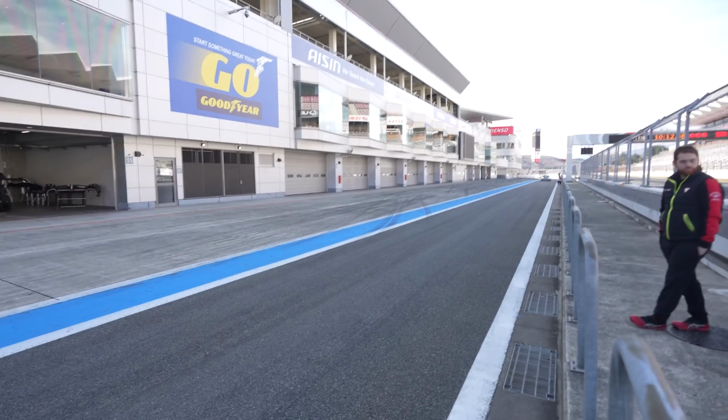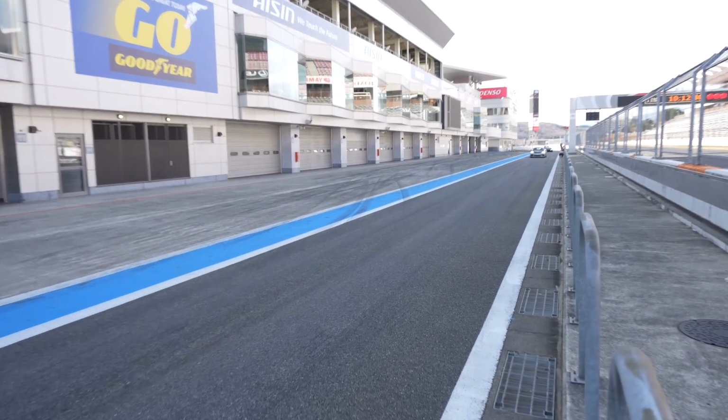Red flag. Not sure what happened. Safety car went out. Hopefully it's not the Apollo. Everybody's coming back in. Gonna get a drive-by of all the cars that are out here today.